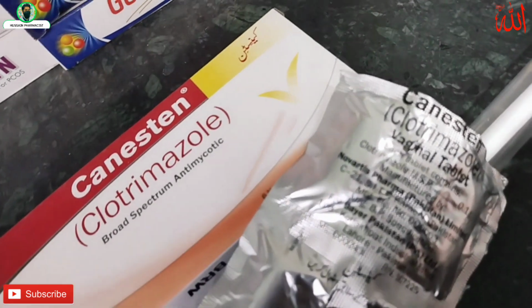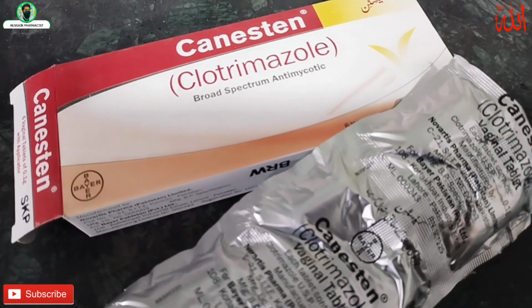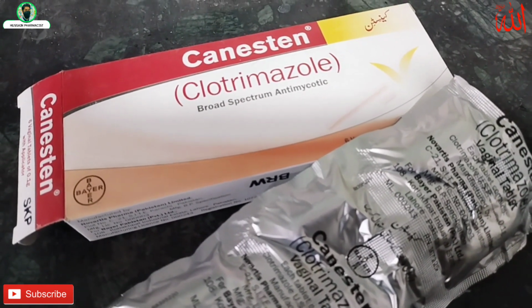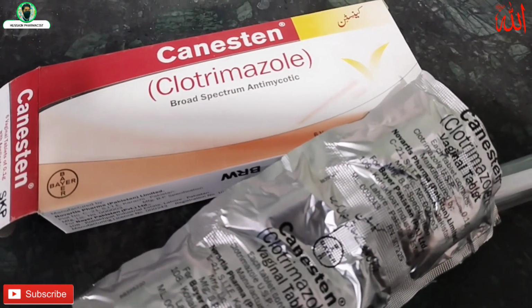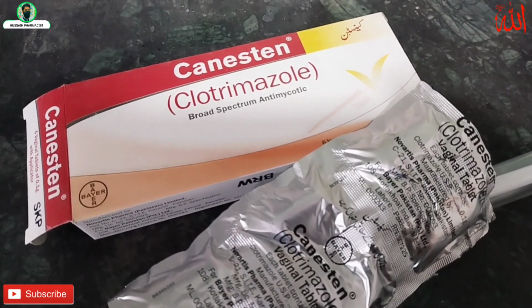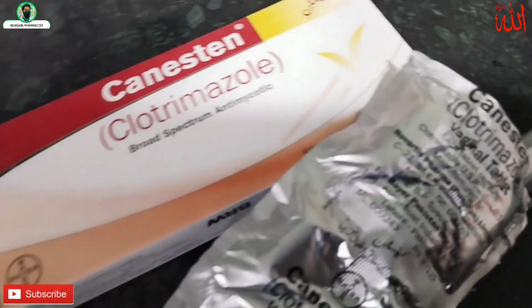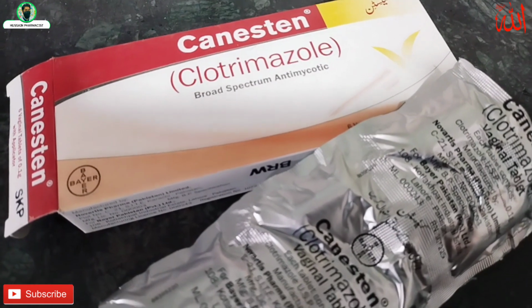If it is almost time for your next dose, skip the missed dose and continue with your regular dosing schedule. Do not apply a double dose to make up for a missed one. If you are not sure what to do after missing a dose, contact your doctor or pharmacist for advice. You should not take this medication. Do not use this medication if you are allergic to clotrimazole or any ingredients of the medication.